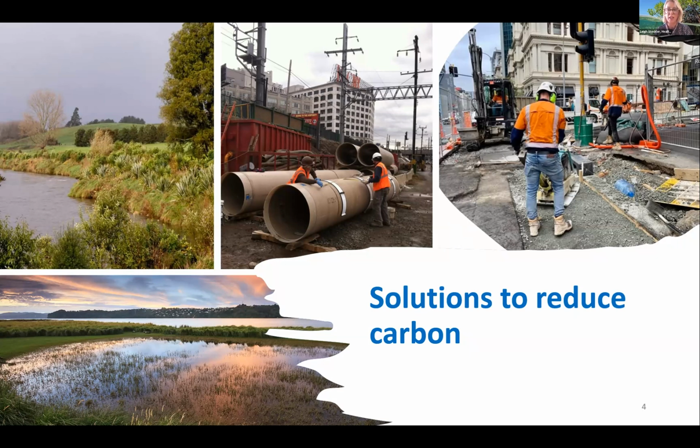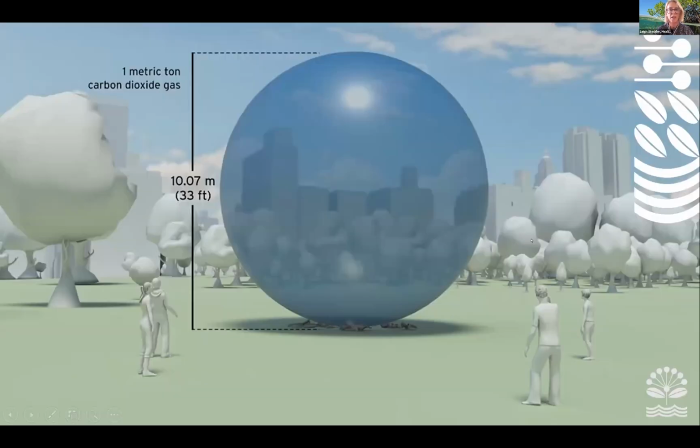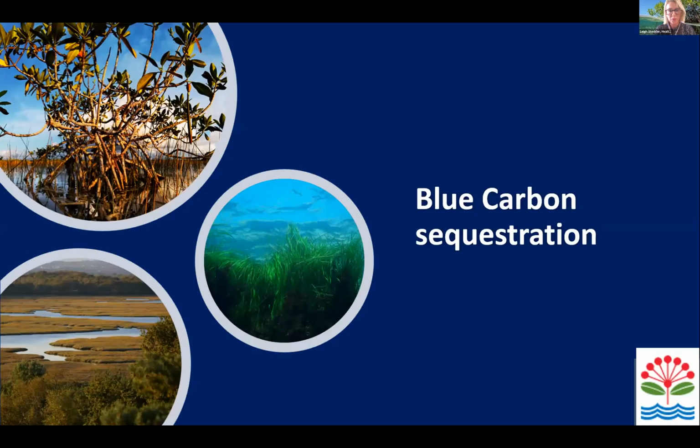If you just go to the next slide. So I just think it's always good to get a visual on what a ton of carbon looks like, and you'll see here that this is what 1 tonne represents. And just for an example, we will be building a pipe out in Newlyn called Clinker Place, and that's going to be emitting 800 tonnes. So that's what we're working with. Just go to the next slide.